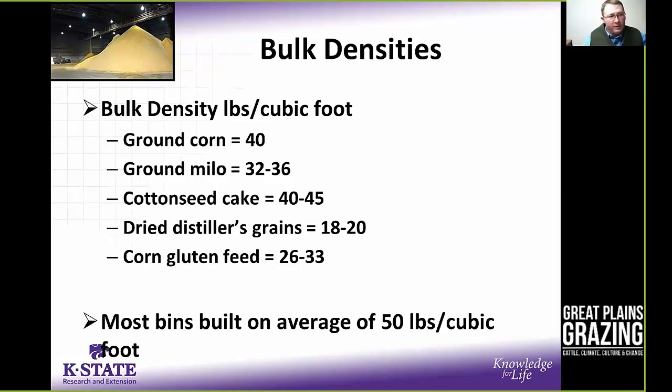So in some instances, whatever the bin capacity is, if we're going to a feedstuff that we haven't put in there before, having a spot or a desired location where we might put some overrun if we get a large truck might certainly be in order, especially if we have a bin that's built on 50 pounds per cubic foot and we go to something like dried distiller's grains that's only 18 or 20 pounds per foot.